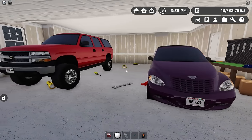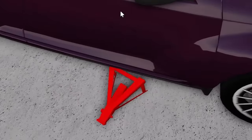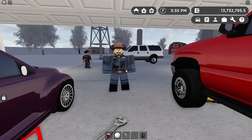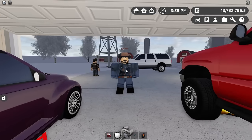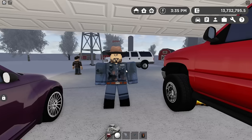All right, just make sure to not break the PT Cruiser, because... Just close it. Oh, dude, please. Did you just dent the PT Cruiser? Oh, yeah, Steve Johnson, what did you do? I just kind of took the jack stand. Did you not look behind you? No. Did Gabe come down here yet? Who? All right, let's keep going.